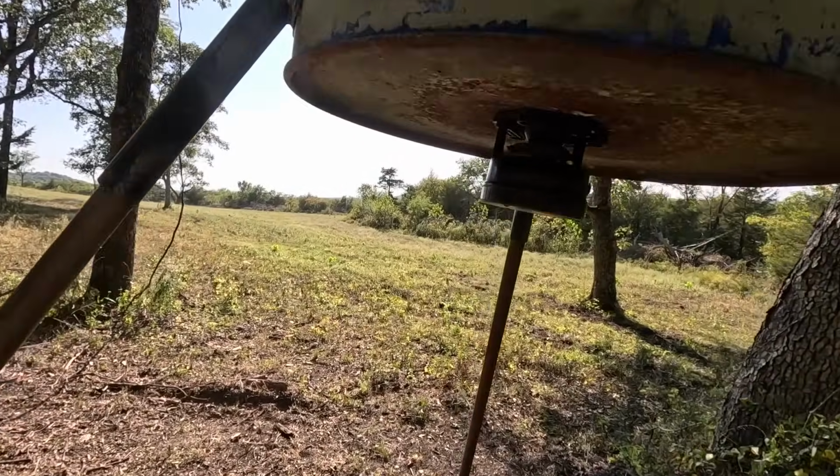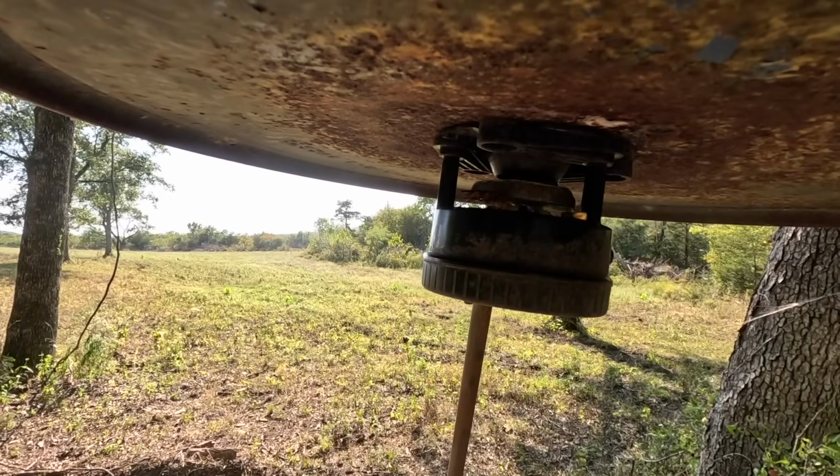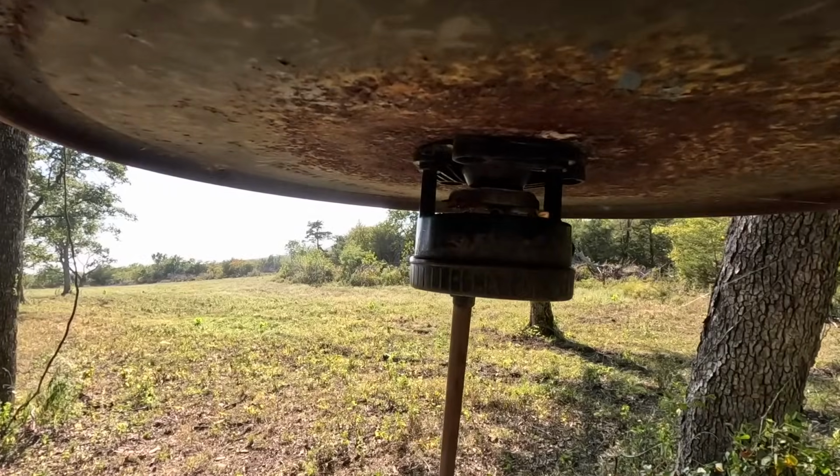See if you guys can see what my problem is. I think that is a guardian of what's inside. And that is an old red wasp.